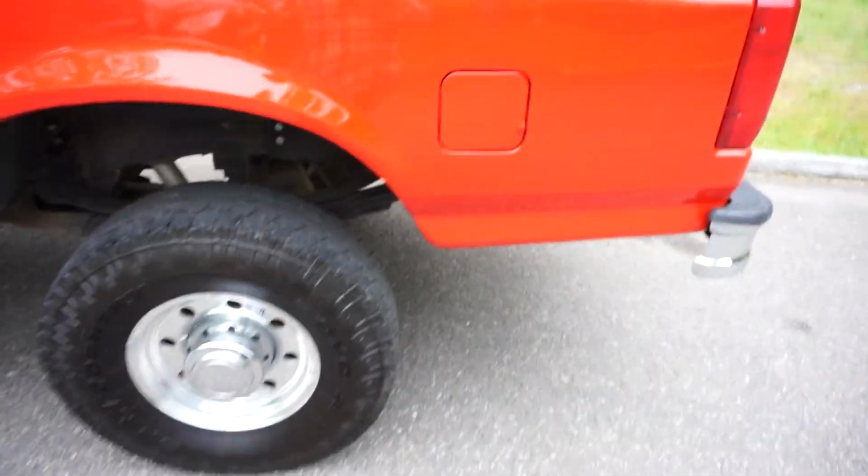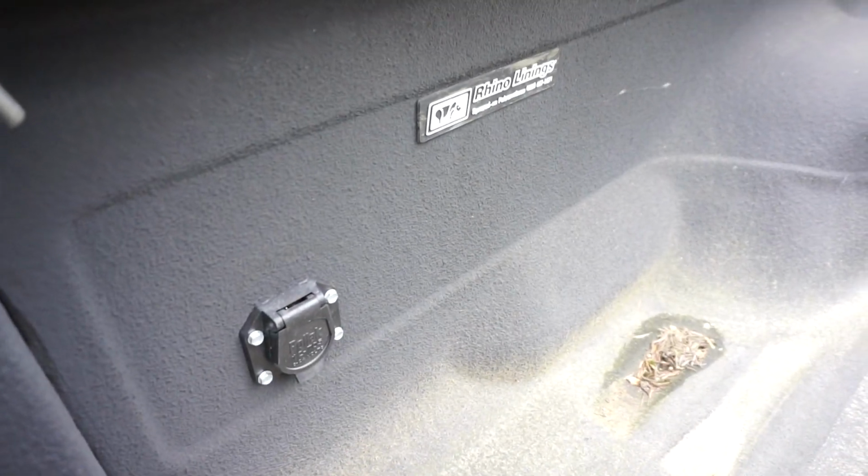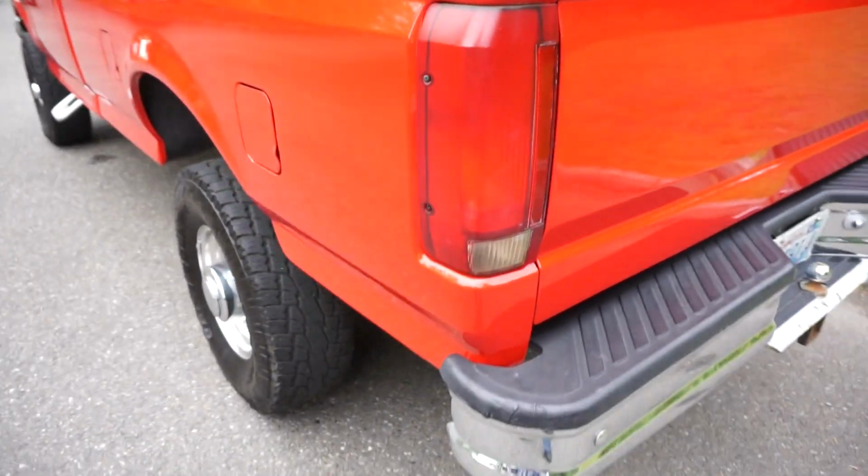It does have an add-a-leaf in the rear for heavy-duty towing, so it does drive a little bit rough, but that's because the owner had a camper, and that's basically what they used it for. The bed's got a full Rhino lining, and these things have a lifetime warranty. A little dirty from simply being the inside of a pickup bed.